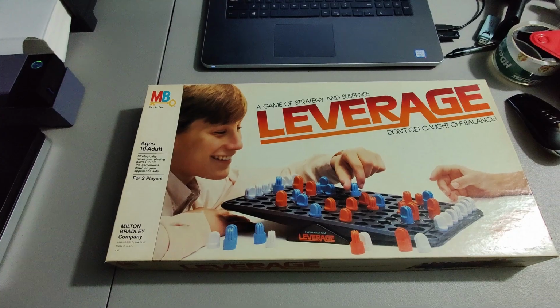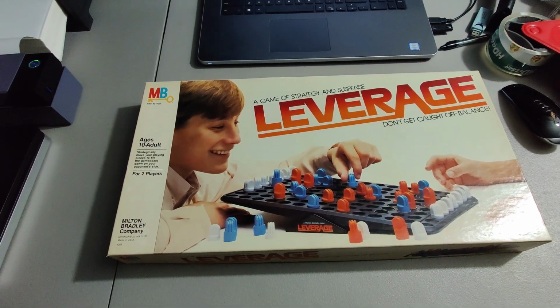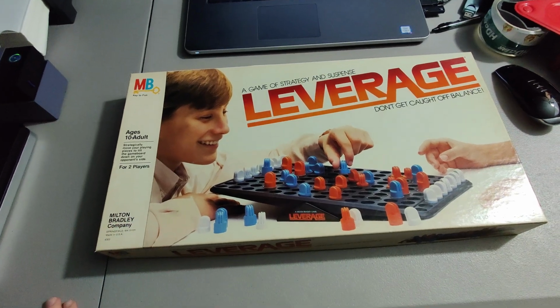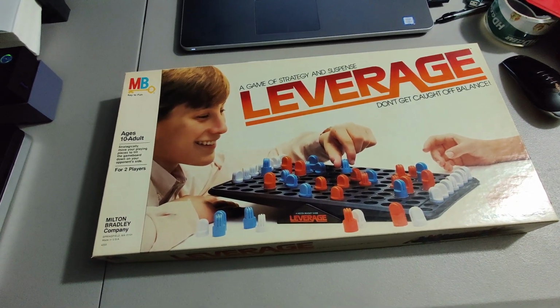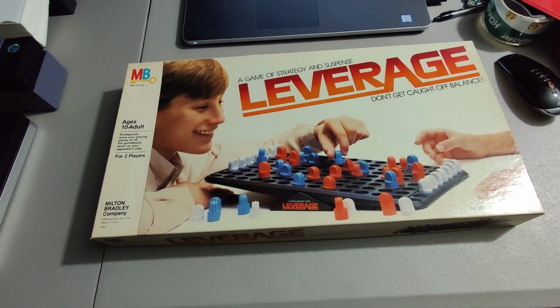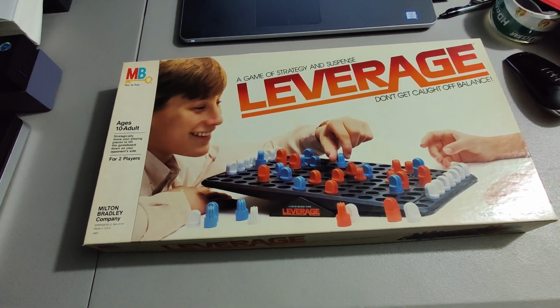Here is a game I just bought blind at a rummage sale. I just threw it in my IKEA bag. Thought it could be worth something. It was only a quarter. Turns out it's not worth a whole lot. I ended up selling it for $10 plus shipping for a total of $22.75. Still, for a quarter, that's a really good return on your investment.